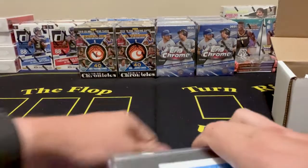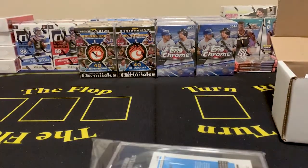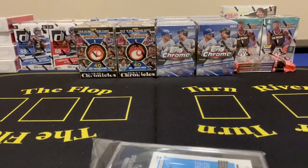All right. So I went with SGC because with PSA, all I'm hearing about is how long their wait times are: 6 months, 8 months, 9 months to get cards back from PSA. If the wait times were the same between the 3, I would totally go with PSA. They just seem to have more value. But SGC is up and coming. Beckett's had some issues, but SGC is trying.